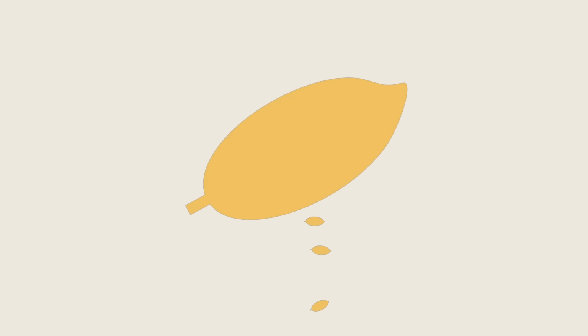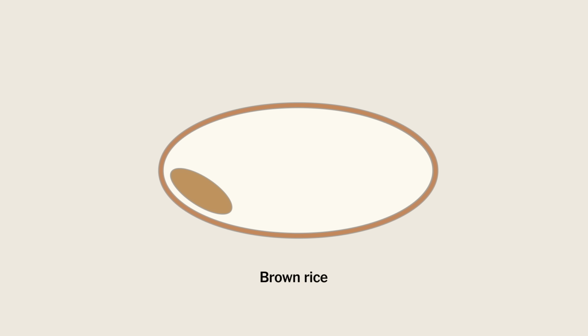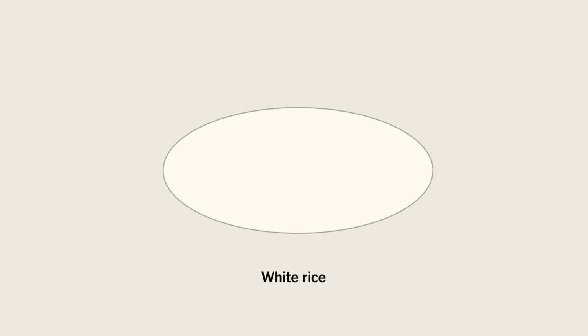And then besides that, you'll find brown rice and white rice. Brown rice is the whole grain. It's fully intact, so it's going to have the germ and the bran. And with white rice, the germ and the bran are removed.